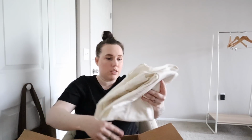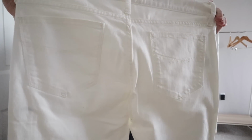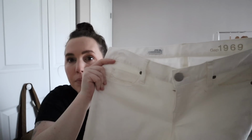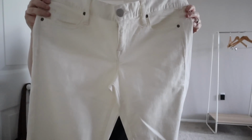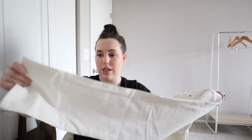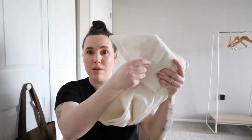She found me jeans. Wait, she found, wait. These are so cute. Okay, so she found me some Gap boot cut and these are really stunning. These are so freaking cute and I like that they're cropped, so she knows how short I am. So they have the little flare like in the photo. These are so fun. I actually needed a new pair of white denim, so that works out.